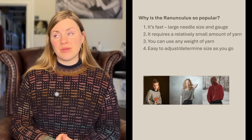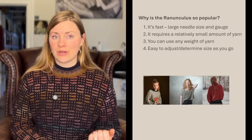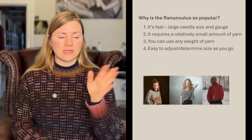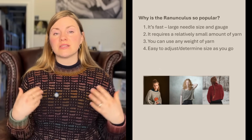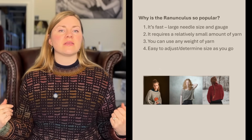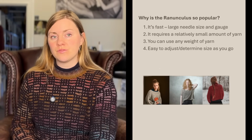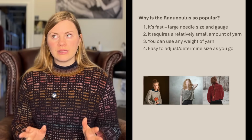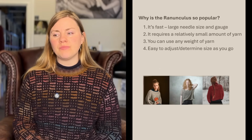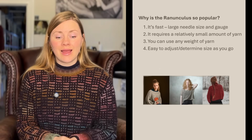Now this works great because it means, for me, for sure, I would never gauge swatch for a Ranunculus. I would just get started and then knit the yoke part, and then you get a sense for your gauge, and then you can customize the rest of the shaping to fit your body. So I've done that for a few versions of mine where my gauge wasn't in the ballpark of what it's supposed to be, and I just added extra shaping, no problem at all. So it's just highly, highly adjustable.